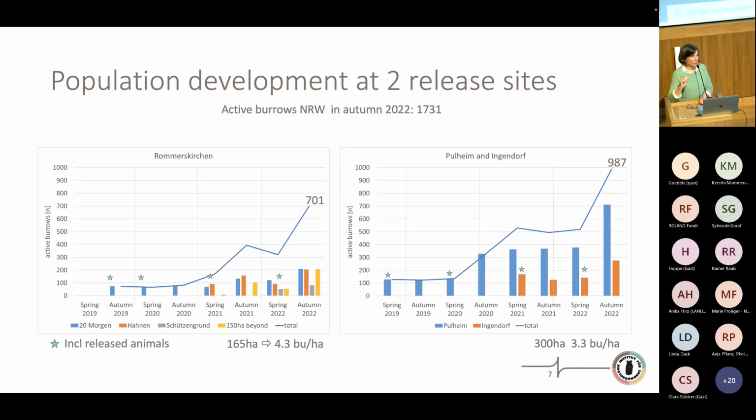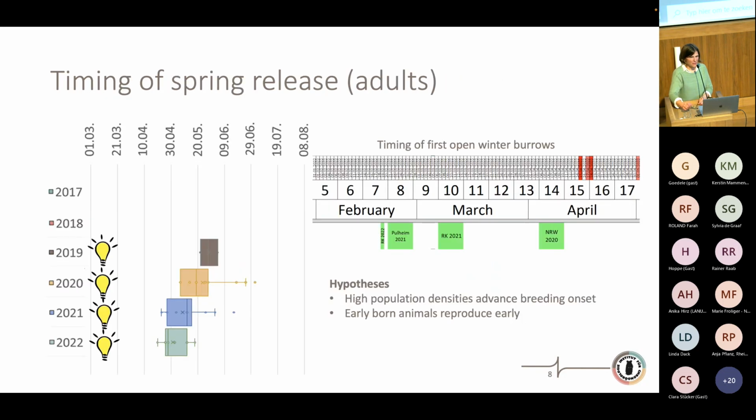And for the ones who are new in this group, in 2017 the hamster was still more or less extinct in North Rhine-Westphalia. At least we couldn't find any more. And we have detected another advantage of this timing schedule. So here's our release time.